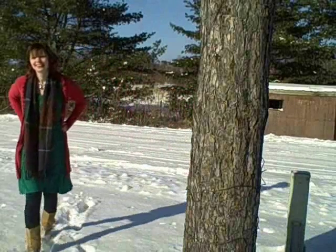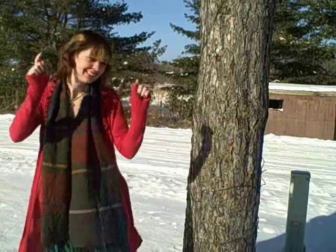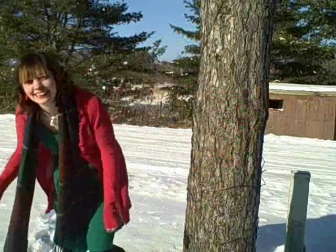In this first outfit, I'm wearing this nice green dress from Kohl's, paired with a Kohl's cardigan. And a car went by. Oh well. As you can see, I'm a tree hugger.